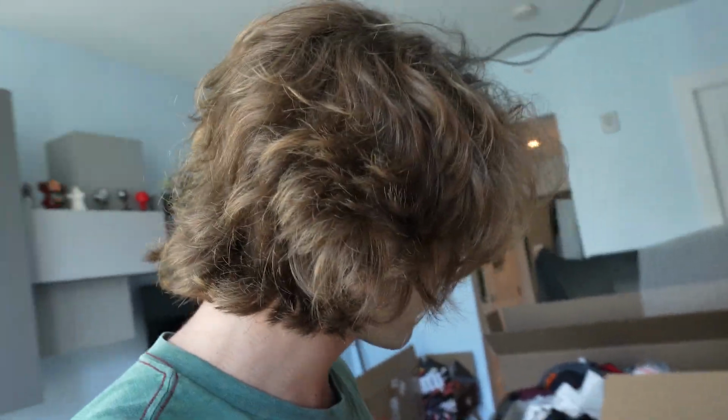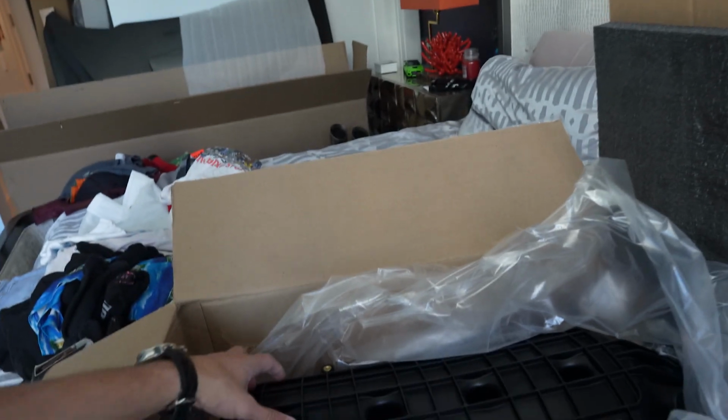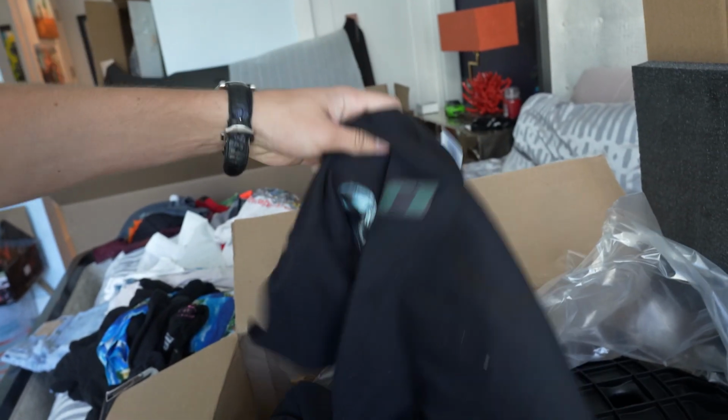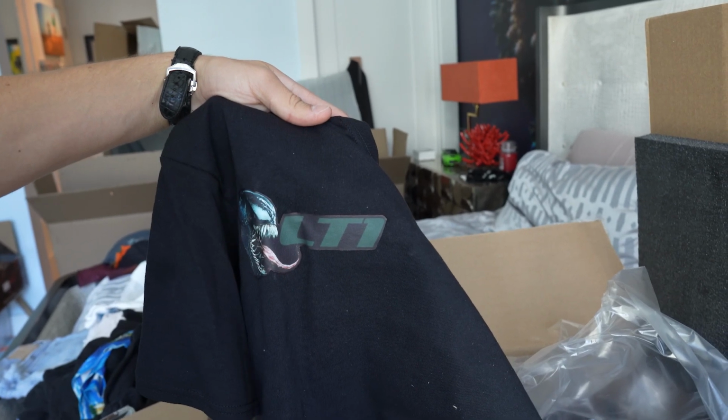I forgot to mention that this is from the same guy, Fayad or Aziz. I hope I didn't butcher his name, but same guy, really cool guy that sent me the 1LE styled splitter for Sally. So he also sent me this intake manifold, and it might just look like he sent me his little merch. So that's really sick. He has an LT1, it's black. He calls it Venom LT1.